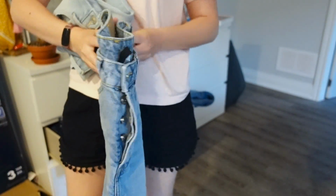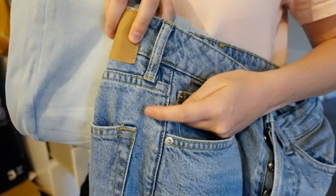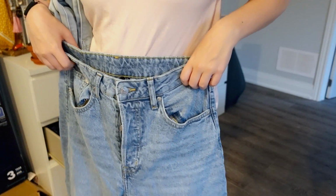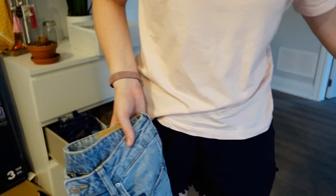But so I own this pair. I got them fairly recently. The wash on these, just to compare, is not the same, and not nearly as light. This is darker, and it's in the straight style, and I like these much more. So I don't really feel compelled to replace these at all. So I'm good to just declutter those.